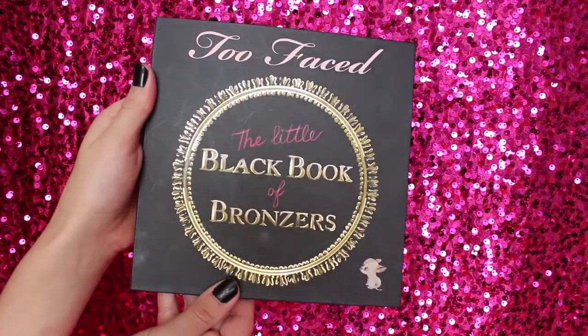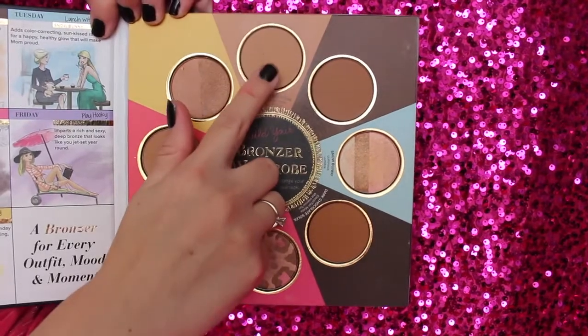Now we're going to dust off the powder with the BH Cosmetics 125 brush. So any place you put the powder, just wipe it off. Now we're going to go in with the Too Faced The Little Black Book of Bronzers, and we're going to be using the shade Milk Chocolate. And we're going to be placing this on our cheeks and around our face.